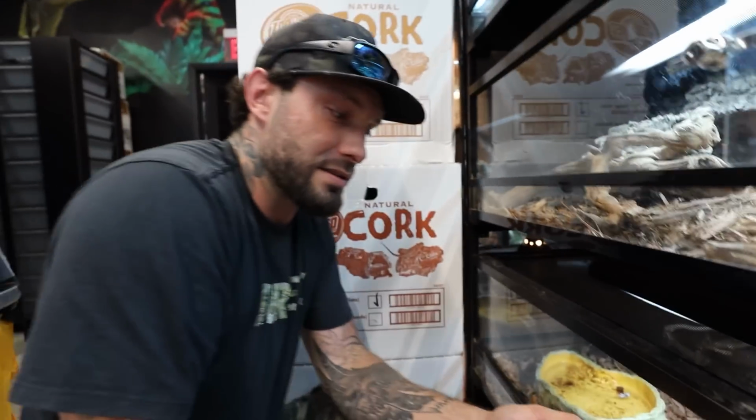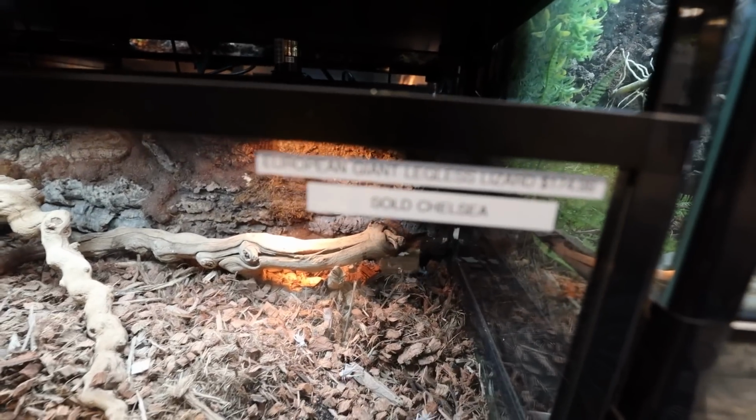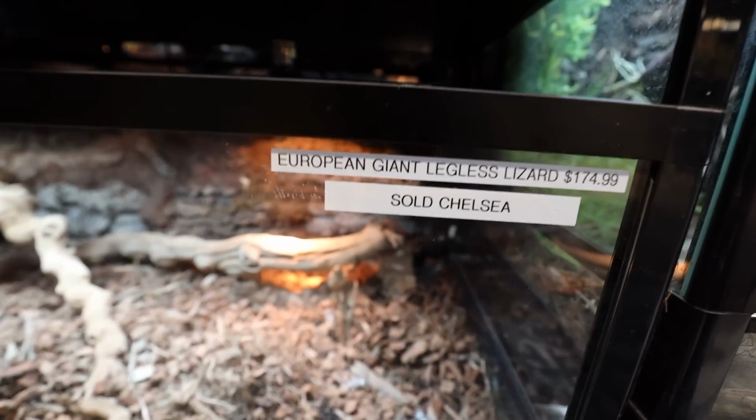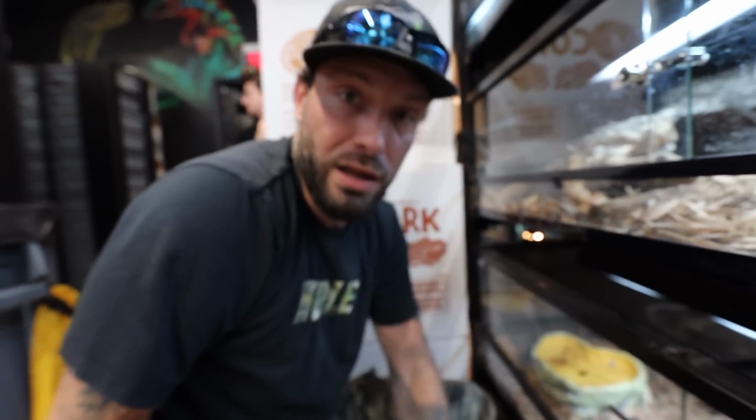So we kind of did feed some mascots. Only these mascots are somebody's. These are Chelsea's mascots. Pretty cool though. You guys got to see some stuff to eat, but that's what you get when you get Cold-Blooded Kingdom. You get some animals that are already treated, ready to go, eating, feeding, and ready for new homes. So definitely hit up Josh for all your reptile needs.